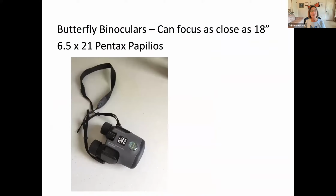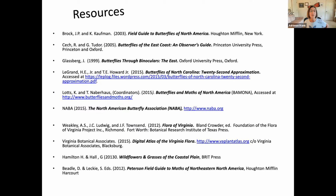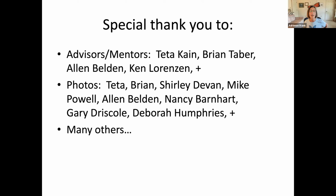Butterfly binoculars, these Pentax Papilios, which means butterfly in French, can focus up to only 18 inches away. And I use them for everything. I use them for plant walks and all sorts of other stuff. For more information, there's the North American Butterfly Association. There's the Butterflies and Moths of North America. There's eButterfly. There's the Butterfly Association of Virginia. Lots of resources. These are some of the books that I used in order to learn more and to give us background for the presentation.